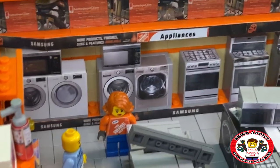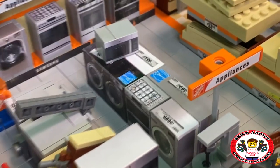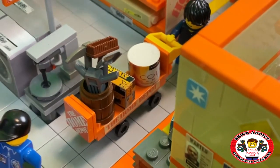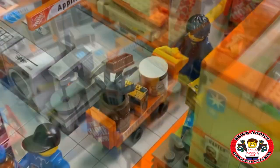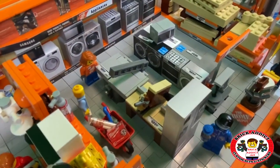Microwaves, washer dryer combos there too. And even on this side, got a stove and a washer dryer combo with a microwave sitting on top. All right, this customer right here is getting, looks like a DeWalt drill, a 5 gallon jug of paint. Got lots of tools at Home Depot, of course. So got a couple table saws there.